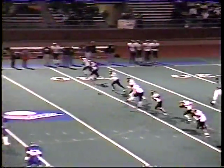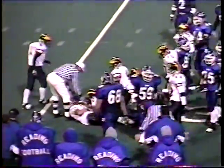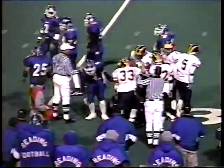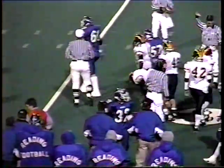Seger will kick a knuckler that will hit at the 21, picked up by Vampel up to the 20. 25, Judy and Elko will get him at the 27-yard line. Might put it at the 28 for the exact spot. 1st and 10 Reading in a tie football game.